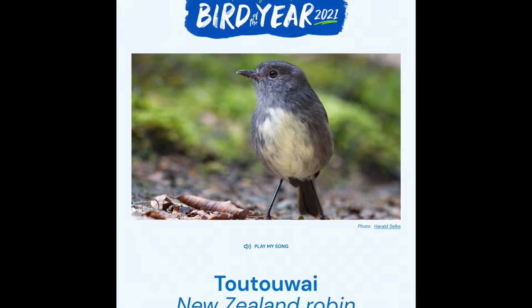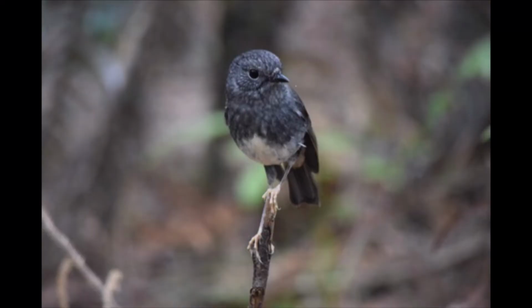And I'm supporting Melissa and Claudia Gunn, who are the leaders of voting for the New Zealand robin, or the Toutouwai. It's just such a gorgeous wee little thing.